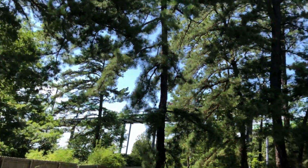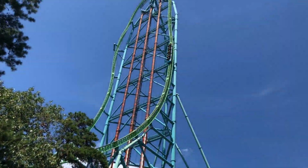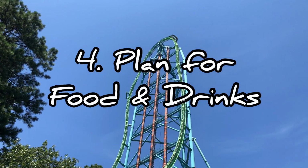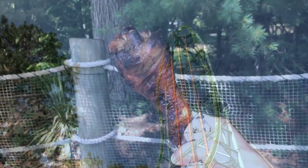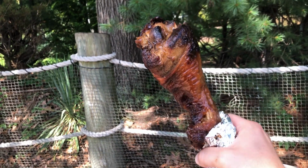Number 4 is a larger one and extremely important to think about before you get to the park. Bring a plan for food and drinks. Now I'm all about spontaneous deep fried Oreos and turkey legs, the things that you don't normally get anywhere else. It's your special day. Treat yourself.